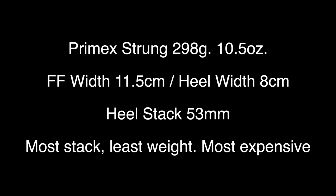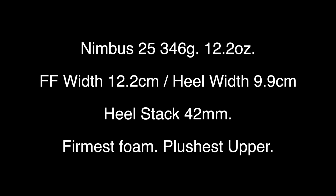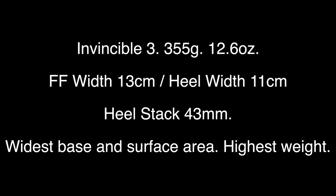Here's some bonus stats for you as well, because I know you love them. Prime X Strung there, the most highly stacked with the least weight, and the most expensive as well. The SC Trainer with the second highest stack there, and also the second highest retail price. Certainly the Gel Nimbus 25 with the firmest of the foams, and the Invincible 3 with the widest base and surface area, but also the highest weight of all four.